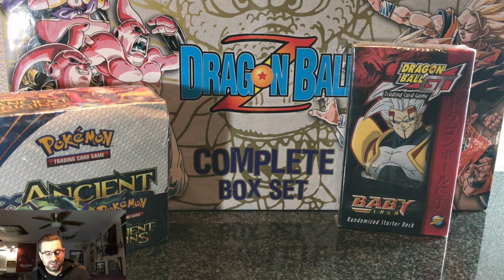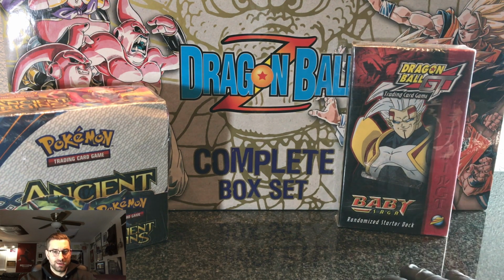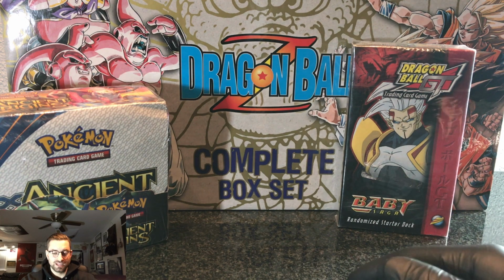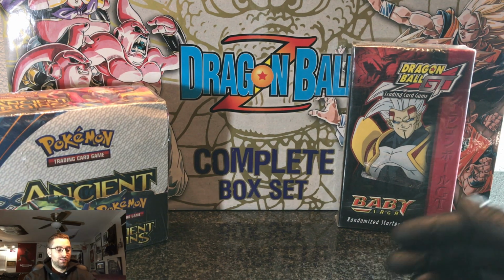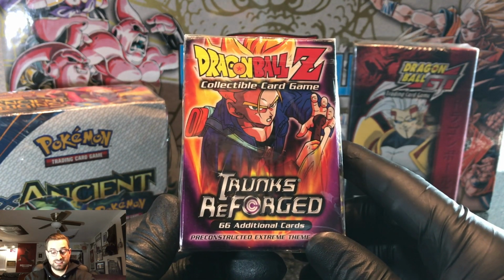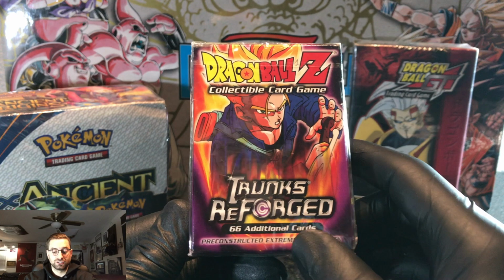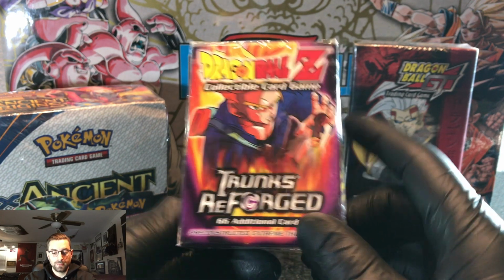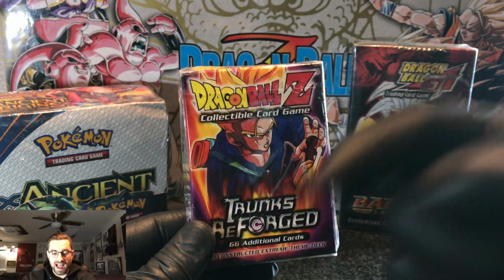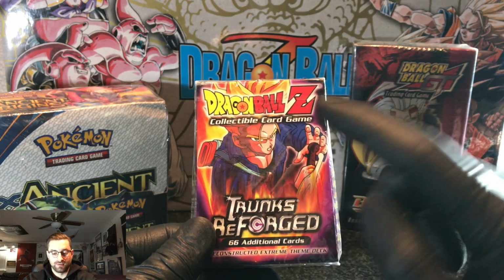So I found this also from the same seller on eBay. This was up for bid. This went through 3 cycles of bids, and nobody bid on it, which I'm kind of shocked because really, it was cheap. It was only like $5 the guy was starting at, with like $4 shipping. So right here is a Dragon Ball Z collectible card game, Trunks Reforged, 66 additional cards, pre-constructed extreme theme deck. I was convinced that these are pretty expensive just because asking prices on eBay were a little extreme whenever I would see these.